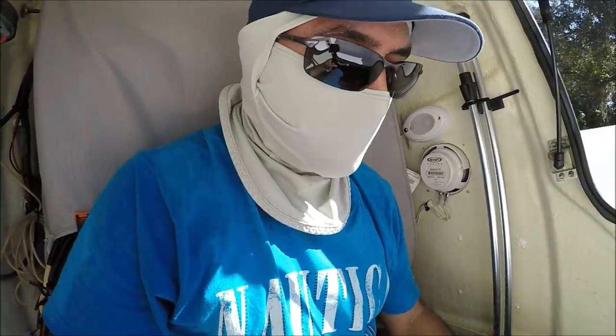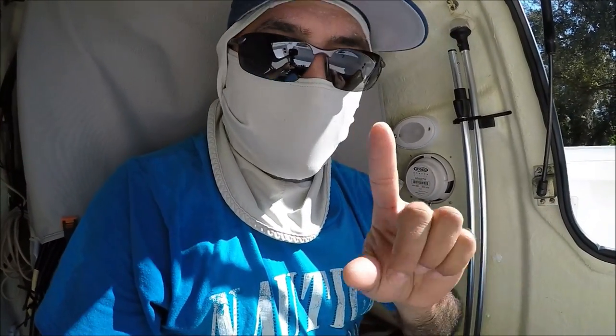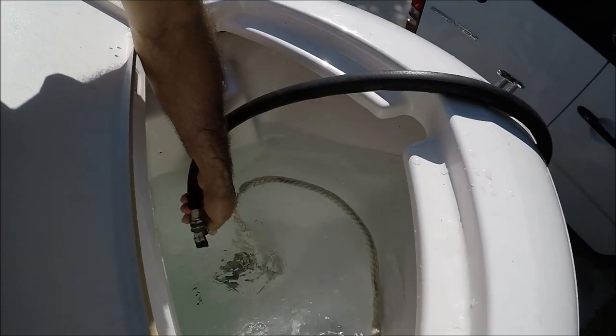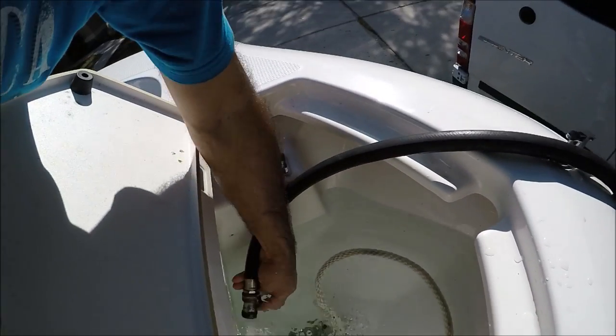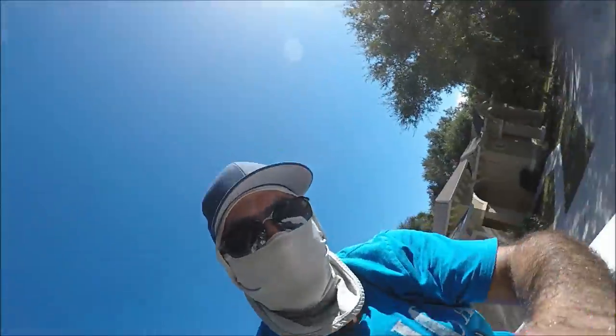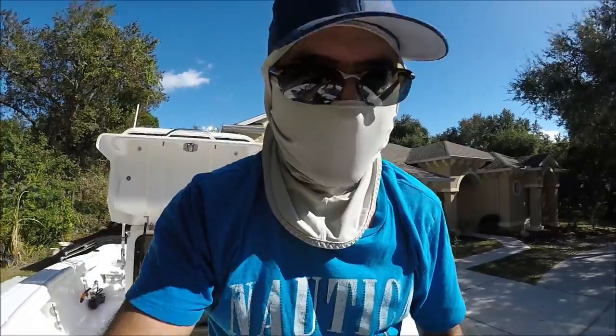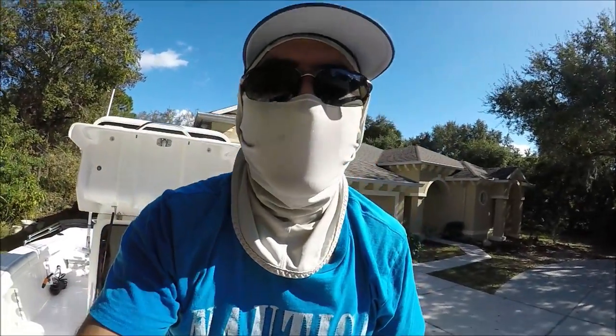This is what I'm talking about. There's so much water coming in here. We're gonna figure out where that water's coming from. I'm not in the ocean right now, but I'll show you where the water's coming from. Here. There inside the anchor locker, that's where your leak is at.